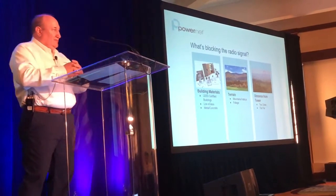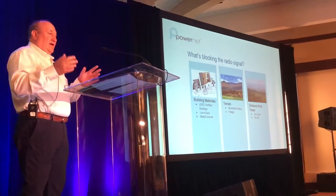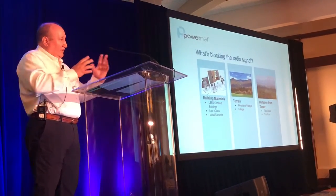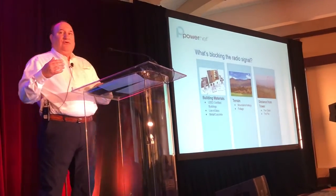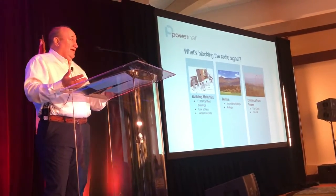And then once buildings are built, you have steel throughout your building. You have smaller rooms now than we used to in some cases, and a lot of floors. And so what happens is not only are we impeding signal coming into the building, we are making it more difficult to propagate signal inside the building. And you could have areas that are great, you could have areas that are really bad.